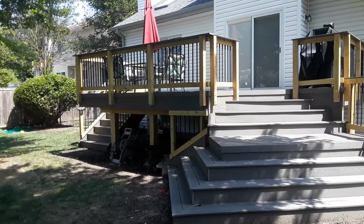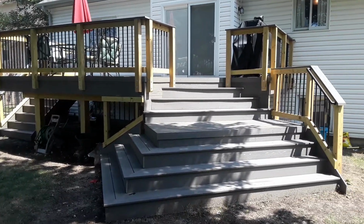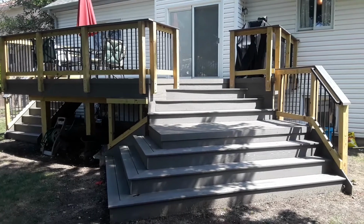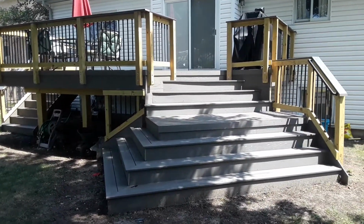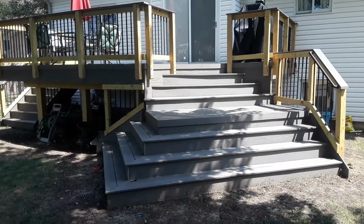I'm here at a home in Bolingbrook where we've built a low-maintenance deck with a combination rail. And we have a really fun design that flows down to the yard nicely here, so I'll walk you through some of the details and why we chose the design that we did.